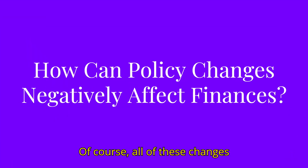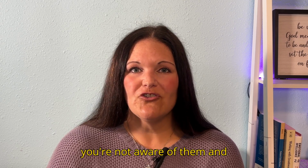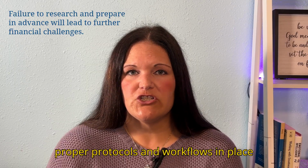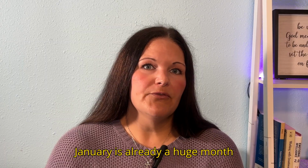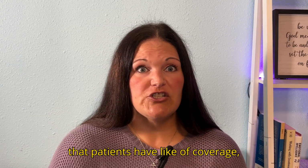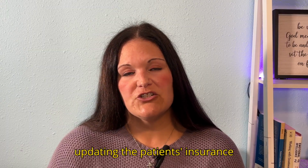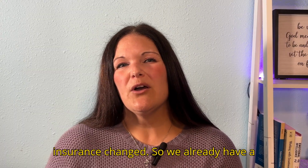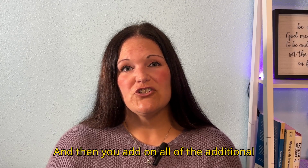Of course, all of these changes can negatively affect revenue cycle if you're not aware of them and you're not anticipating and putting proper protocols and workflows in place to adapt to these changes. So January is already a huge month for denials because of insurance changes that patients have, like their coverage changes, and front offices not being very good at doing their due diligence of updating the patient's insurance information, or the patients aren't good at communicating to the staff that their insurance changed. So we already have a high level of denials related to that. And then you add on all of the additional changes that go into place.